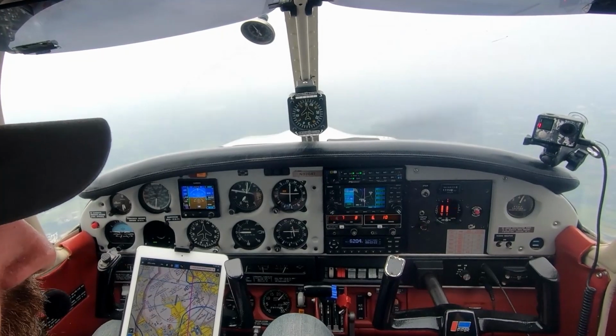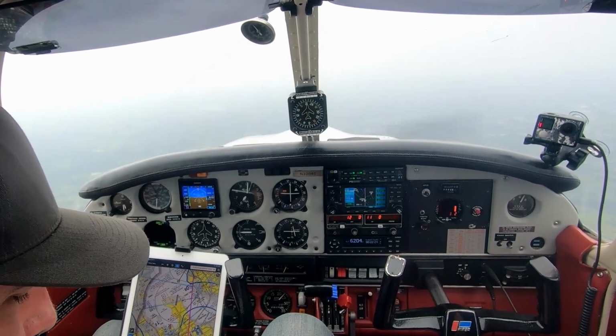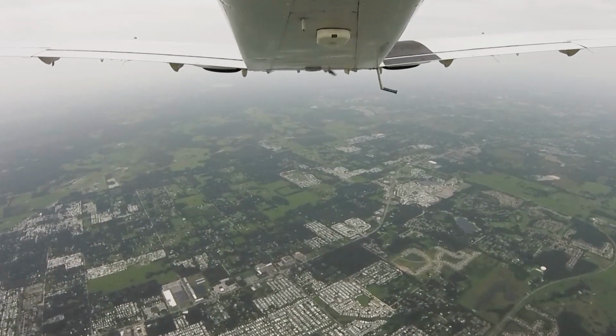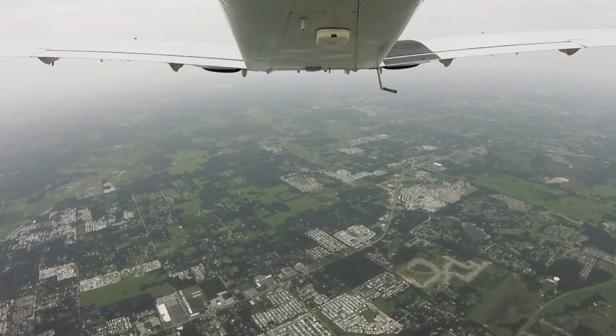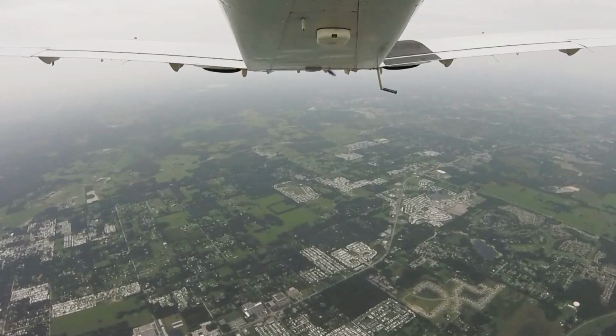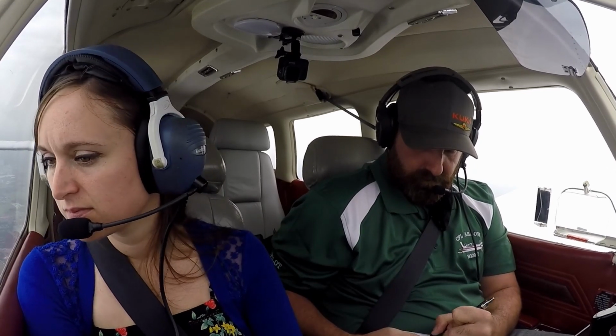St. Petersburg, Whitted Airport. Automated weather observation 1502 Zulu. Wind 110 at 6. Visibility 10. Sky condition clear. Temperature 28 Celsius. Dew point 24 Celsius. Altimeter 3010. Remarks. Density altitude 1300. Got the weather at St. Pete. Cool. Winds are 110 at 6, so we'll expect runway 7.